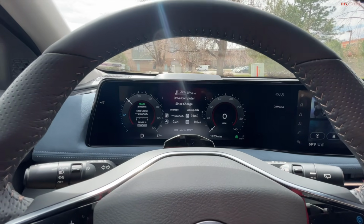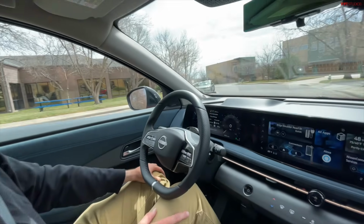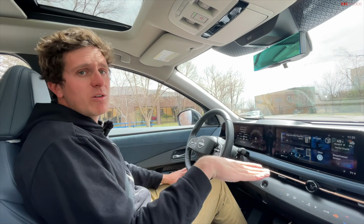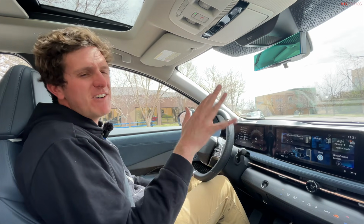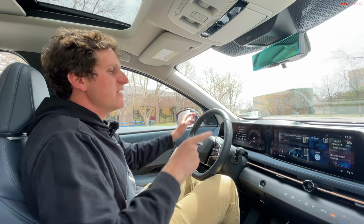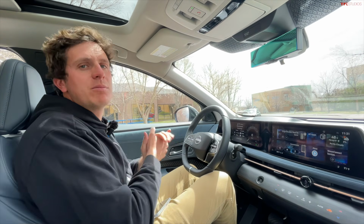All right, so the Nissan Ariya, we are starting today's test with 20% state of charge, and this is a really fantastic test because we are driving from Boulder, Colorado at an elevation of roughly 5,000 feet all the way up to the top of a mountain, Loveland Pass, which has an elevation of 11,000 feet. Pretty impressive, but we're going to do it in a couple of different stages.